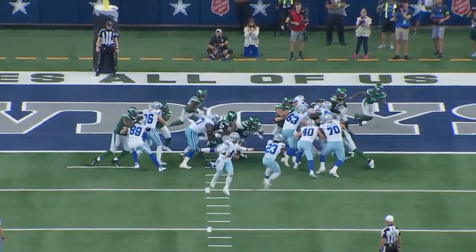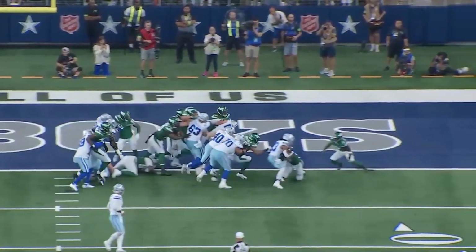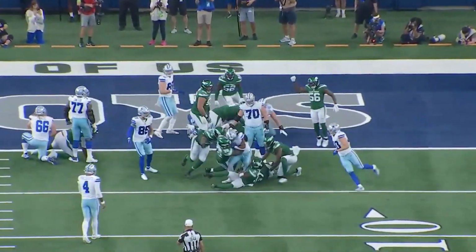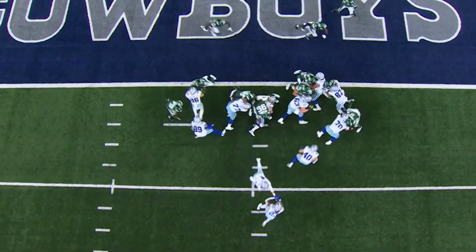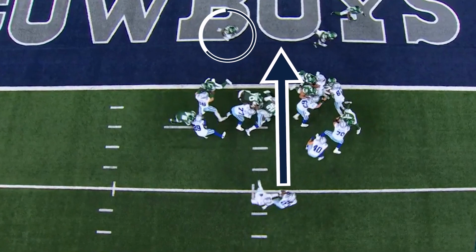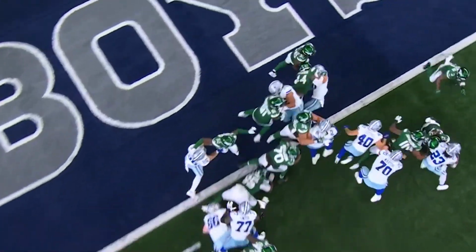And Dowdle decides to take it outside where he's got no blocking and he's met by 1, 2, 3, 4, 5 defenders. I think he's more likely to find success if he tries to shoot that gap, even though that linebacker's there, or if he tries to follow behind the lineman there. This is a rough one. I'm not sure he scores either way. But I do know that him losing the 2 yards had pretty disastrous effects for your percentage of scoring.